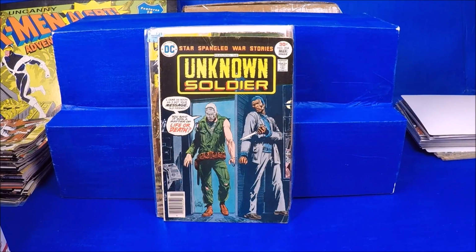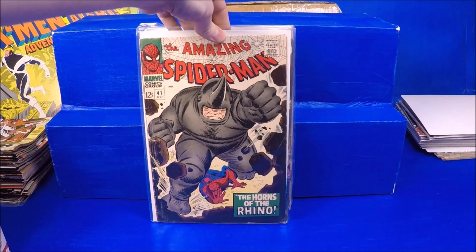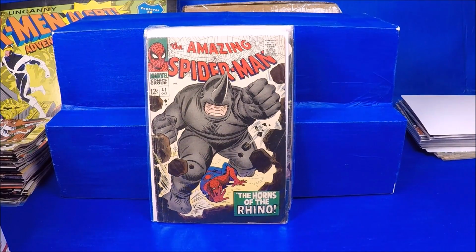I really paid $32 for that stuff. But the last comic I paid $60 for. And it's in very good condition. Amazing Spider-Man number 41, first appearance of Rhino. Pretty cool to pick that one up. All the other stuff, it's exciting. It's okay. But getting the first appearance of a key villain, that's pretty awesome.